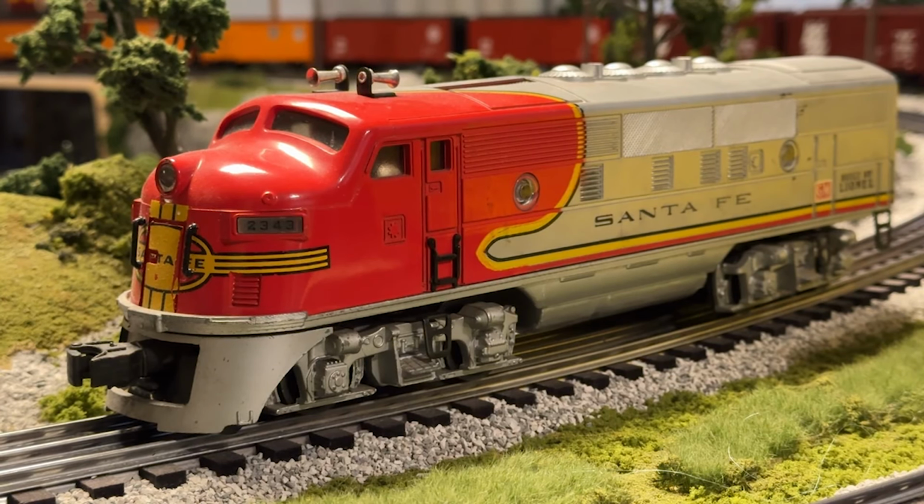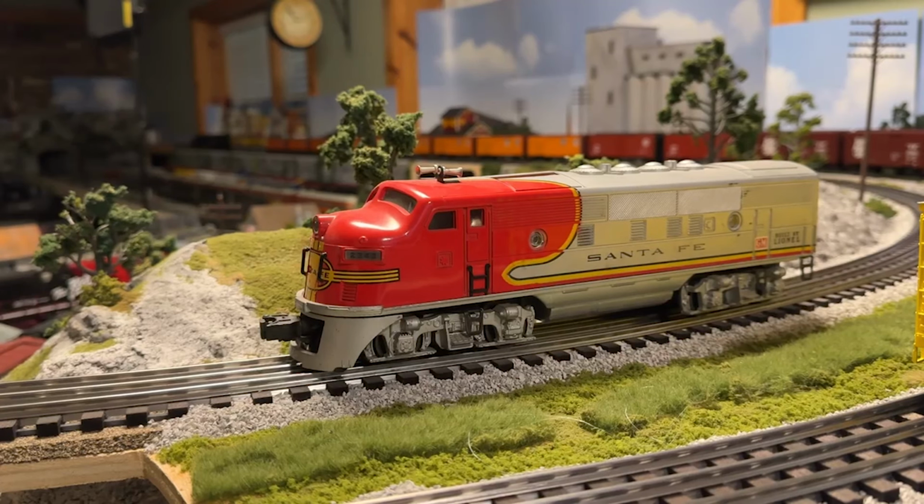Let's recap the list so far. Number 3, the GG1, and number 2, the Hudson. This brings us to number 1, and you may have already guessed what it's going to be. The F3 diesel locomotive. Absolutely. How could we not call out the F3 as the number 1 locomotive that everyone should have in their collection?